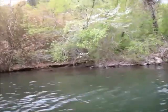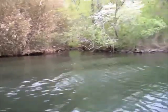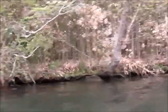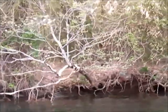There is the bamboo. And a boat just passed. See what it does? Look at that bamboo. That is bamboo. And that's not clumping. That's running bamboo. It's not going to work, but I may cut some.